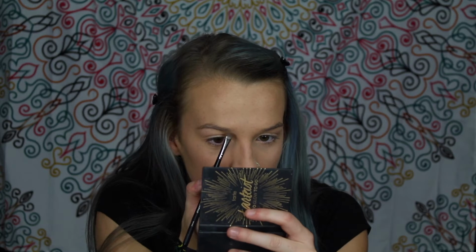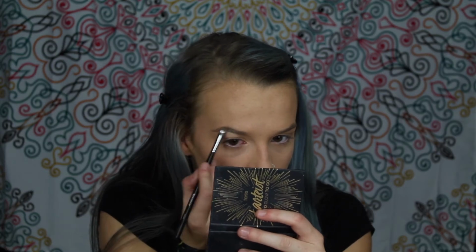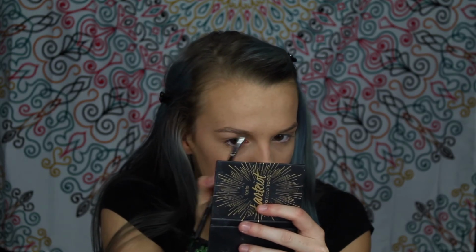Now for brows, I have switched back over to the Anastasia Dip Brow. I love this stuff. As long as you know how to use it, it works so well, and I just think it looks really good on my eyebrows. So I'm going to use that in the color Soft Brown on just a little angled Morphe brush, and just do a quick brow fill.